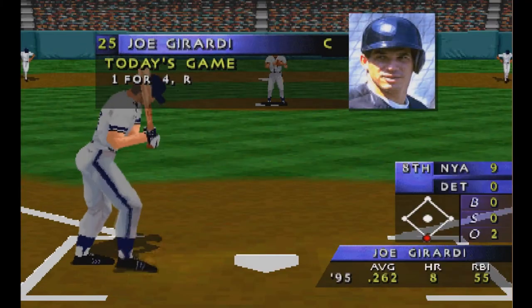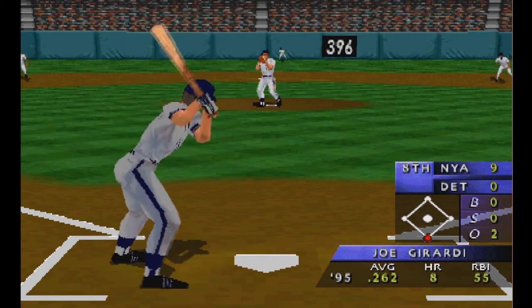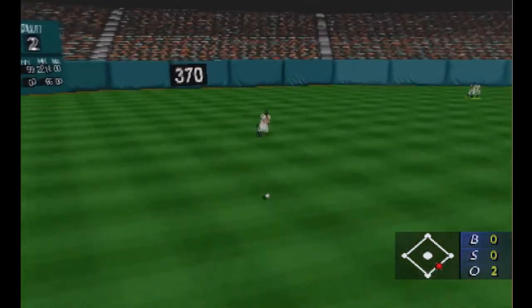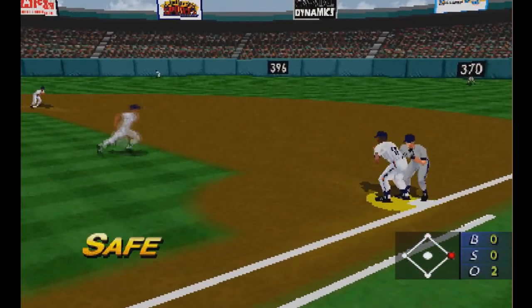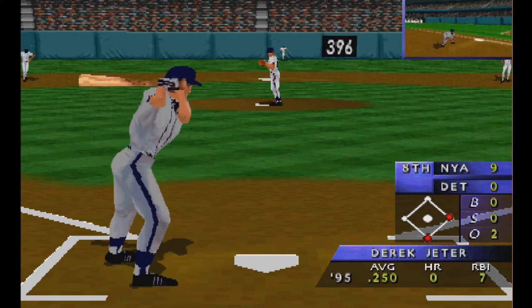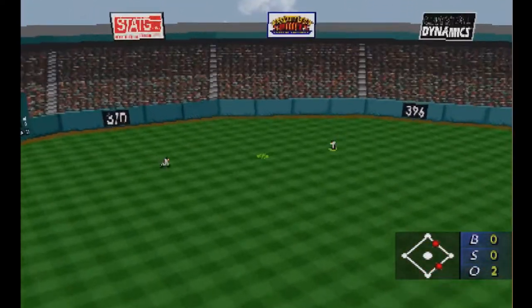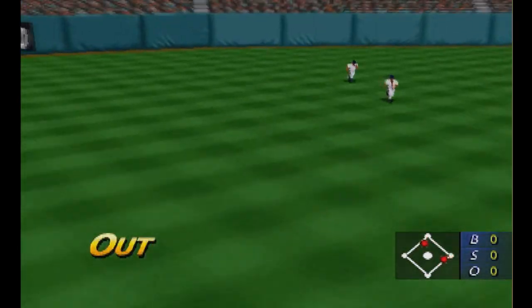Joe Girardi. A liner to left. It gets through for a base hit. Safe! Derek Jeter. There's a fly ball to left center. He waits for it to come down. He pulls it in for the out.